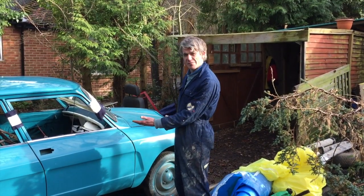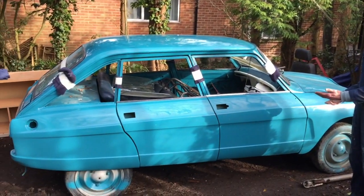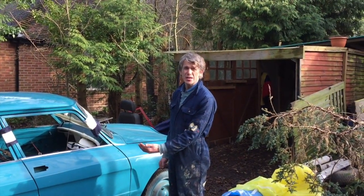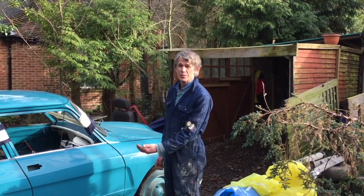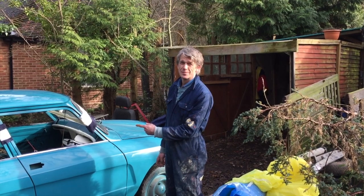Oh, this colour is my favourite colour as well. And it's not blue, is it? It's turquoise blue. It's not an original colour. No, it was beige before. I don't really care. It's not far off a Citroen original colour, is it? Yes, they did do them in this colour.